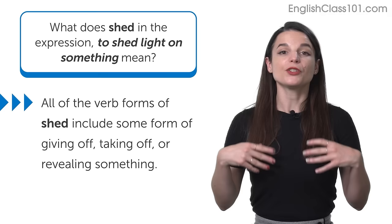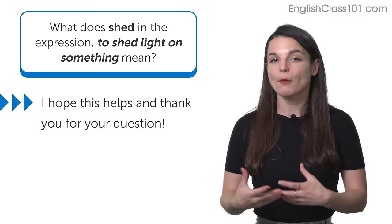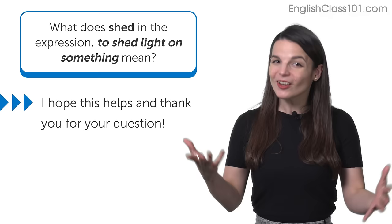So to recap quickly, as I said before, all of these uses of shed have the common meaning of giving something off or removing something or something being revealed in some way. So I hope that this answers your question about the use of shed in the expression to shed light on. And I hope this answer also helps prepare you for the other uses of shed that you might see here and there. So thanks very much for this interesting question. Let's move on to the next question.